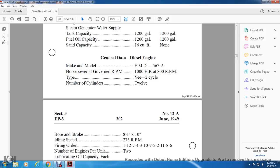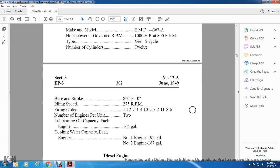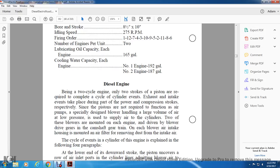Idling speed 275 RPM. Firing order 1, 12, 7, 4, 3, 10, 9, 5, 2, 11, 8, and 6. The number of engines per unit is 2, and lubricating oil capacity for each engine is 165 gallons. Cooling water capacity for each engine: number 1 engine 192 gallons, number 2 engine 187 gallons.